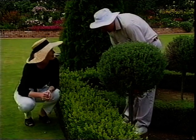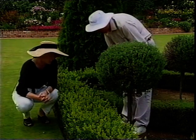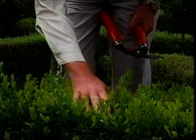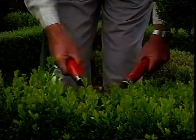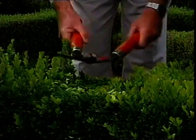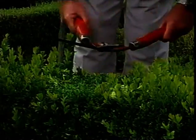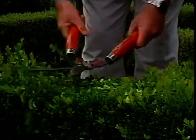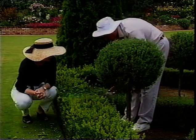I can see you're not using the mechanised gear here. You prefer the old boys? We prefer these, yes. They're a bit more gentle. So the idea is to trim it back to where it was pruned before. So little by little, we just take the top off like that, using the flat edge of the clipper. This is a flat edge here. So holding that flat on top like that, just go down until you meet the surface where it was trimmed before. And just go over it little by little.